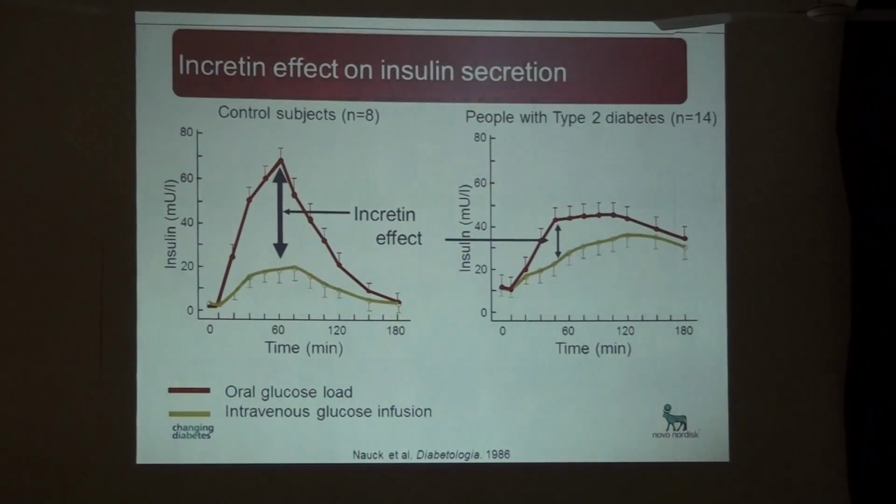So that was in a nutshell a little bit about some of the pathophysiological aspects of type 2 diabetes. Now I'd like to take you to what is actually the incretin effect and why incretins came into such a forefront in the last few years. Now there was a scientist called Nauck who demonstrated this incretin effect, and this paper was published in Diabetologia in 1986 actually. He gave normal people an IV glucose load to half of them, and an oral glucose load like your OGTT to the other half.